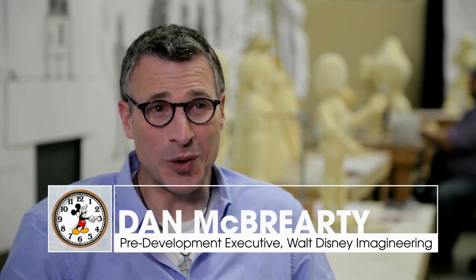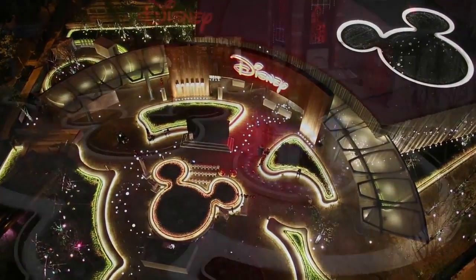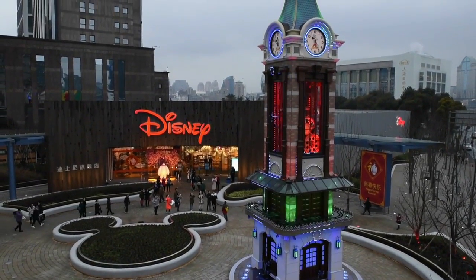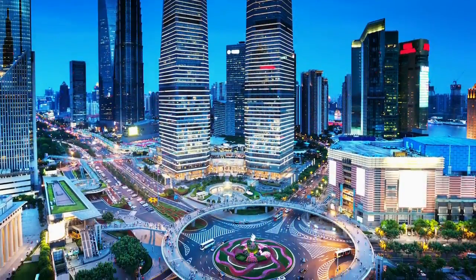The grand opening of the Shanghai Disney Store, the flagship store, which is actually the largest Disney store in the world, we had the opportunity to develop a plaza. This will be the very first Disney store developed not only in its own plaza, but also with its own clock tower sitting outside. This clock tower, which is just about 60 feet tall, is designed to be able to be seen from the pedestrian ring that surrounds Little Lujiazui.